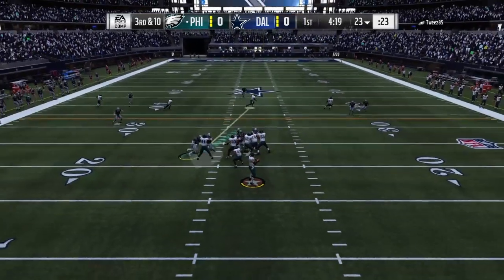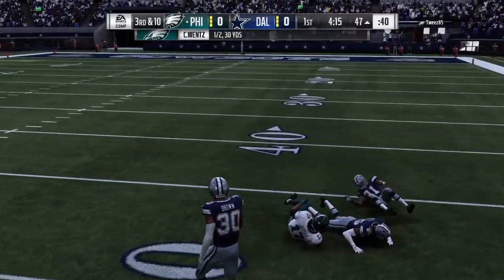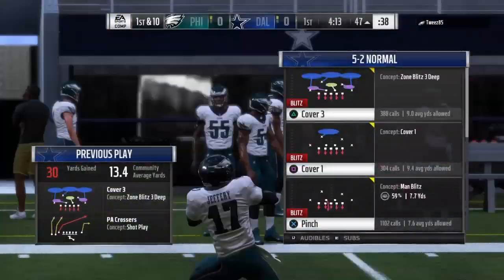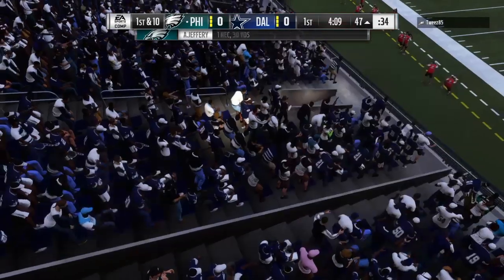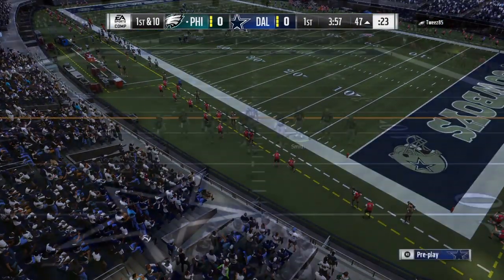Play action. Now Wentz. And Jeffrey's got it. And he'll be taken down, but not before they work it across midfield. A big 30-yard play on third. So the defense blitzed. A nice job picking that up, completing the pass.